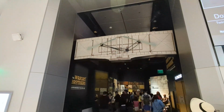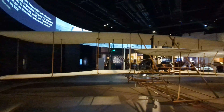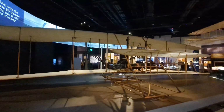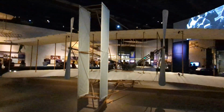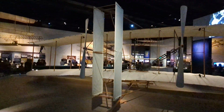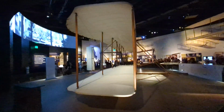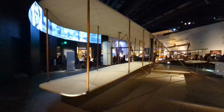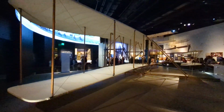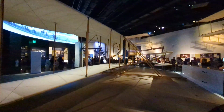The first exhibit we will explore is the Wright Brothers exhibit. The first thing that catches your eyes is the Wright Flyer. Could this be the actual real Wright Flyer? This is absolutely amazing. Yes, this is truly the real 1903 Wright Flyer. This was the first plane to achieve powered flight on that fateful December 17th, 1903 at Kitty Hawk. It is absolutely breathtaking and worth the trip alone.